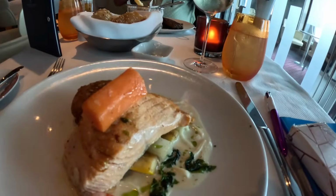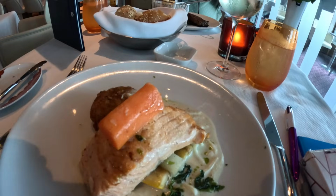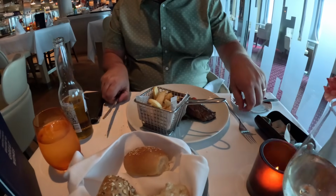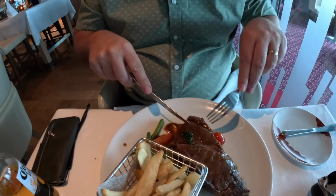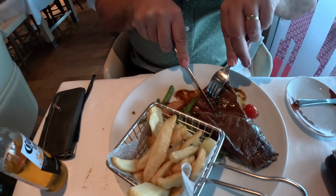So mains have arrived. My salmon looks and smells delicious. And Paulie has got his steak, which he asked him to cut in the middle just to make sure it was perfect. I've never had that before. He made me cut into it to make sure I was happy.